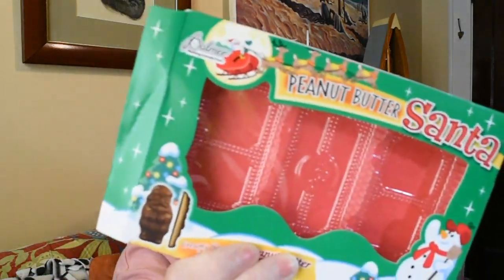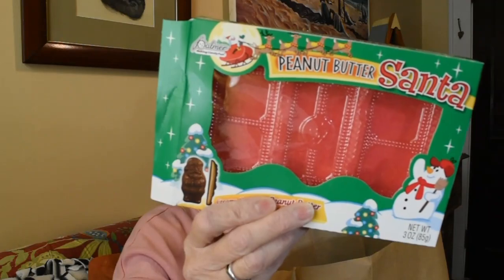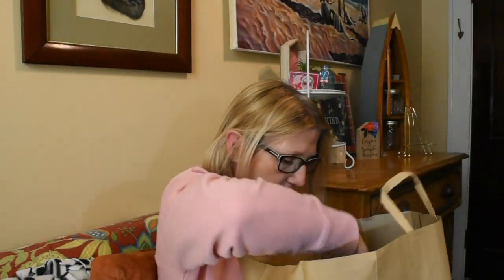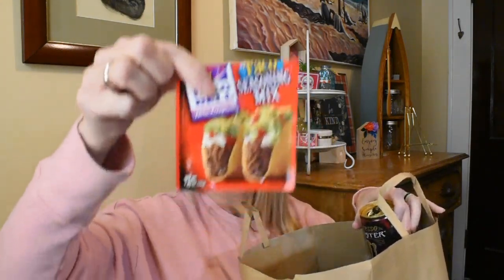Peanut butter Santas. I had bought so much candy at Christmas that we were eating it well into the end of January. So those were very tasty. A taco seasoning mix. I usually make my own. I think I used that one for other family members.